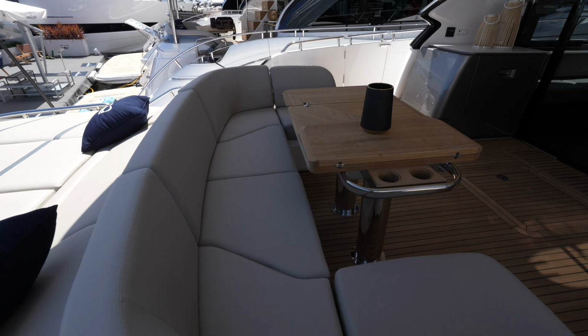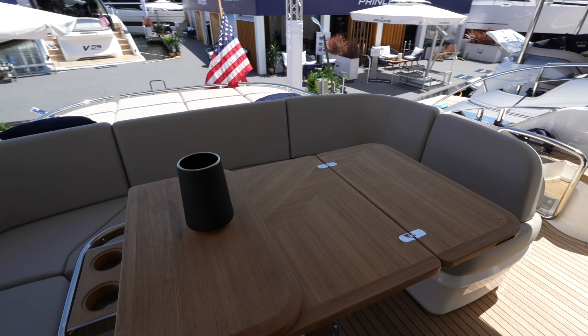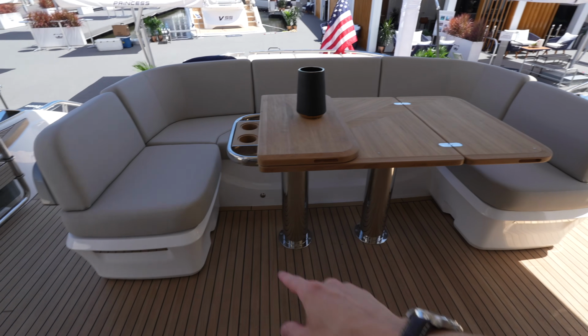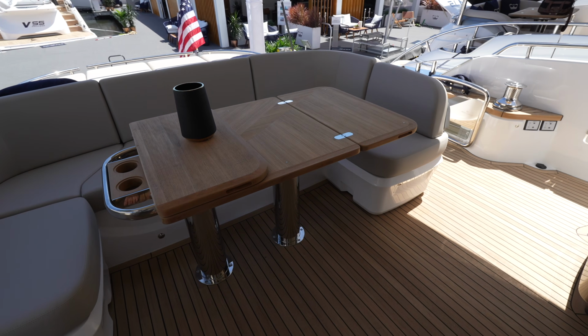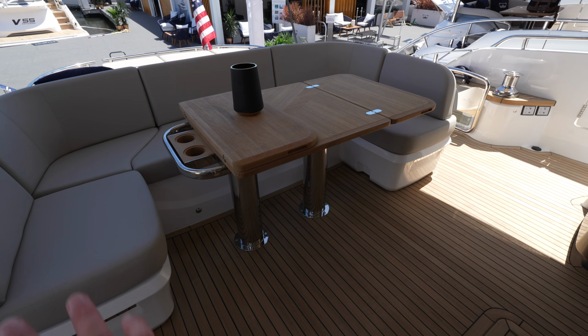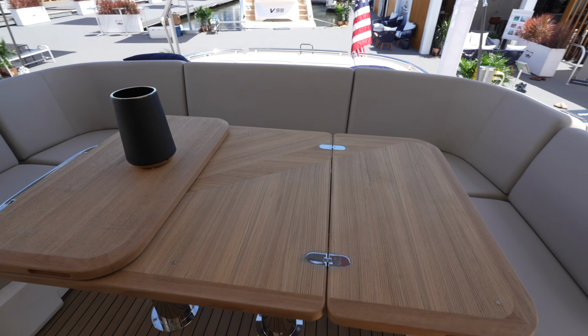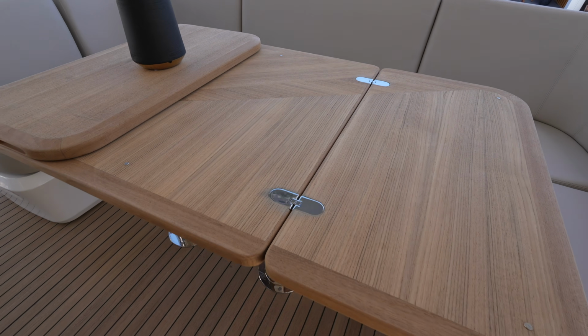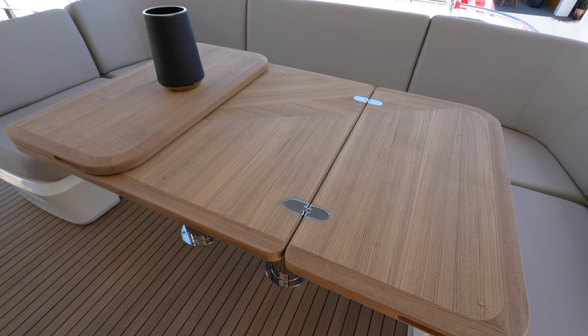And then a little bit forward, you'll find the seating area that surrounds the teak table. And this is pretty cool. These two pieces on the end are actually movable. So you can move these to the other side of the cockpit if you want, or you could leave it in the C configuration. You can also see this beautiful teak table from Princess. They always have some type of really nice design in their teak, I've noticed.